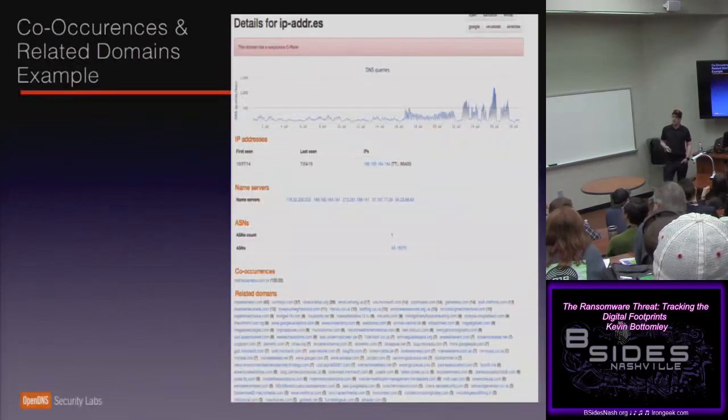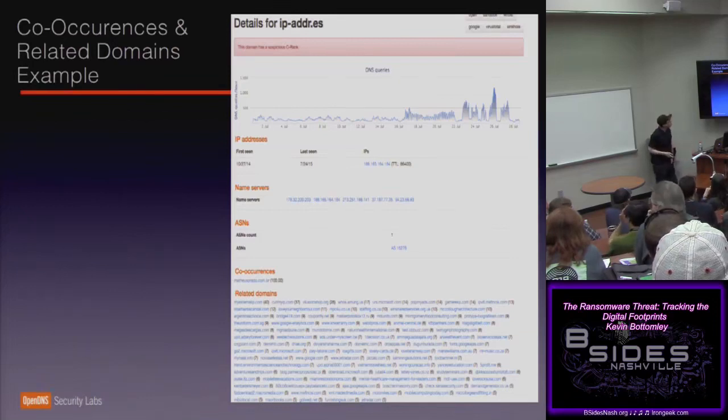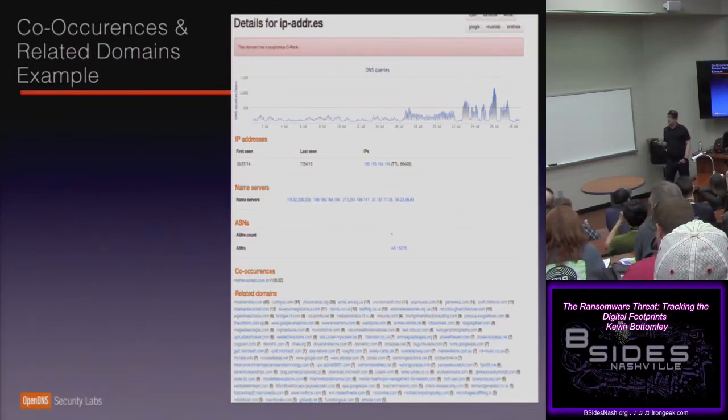So this is a look at one of our internal tools that we have for the actual IP address .com domain. The top of it is basically DNS queries per hour over the course of whatever time frame that is, like a couple of weeks or something. But as you can see, there's all these related domains down here.